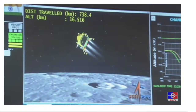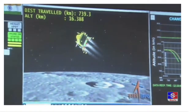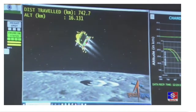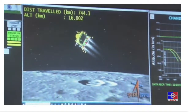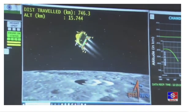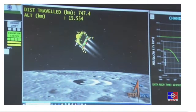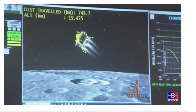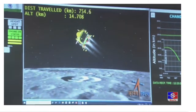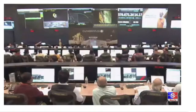Where we will be expecting sensor update from the laser and Ka band altimeters. We can see the visualization of the lander module moving towards the moon's surface. The current altitude is, we can also see the image that the lander imager camera has been providing.